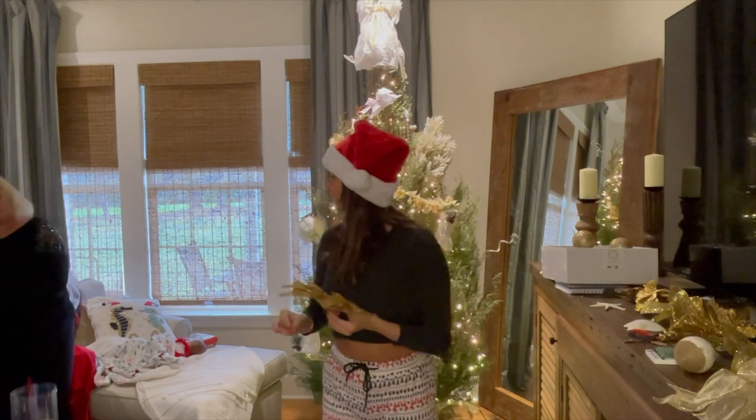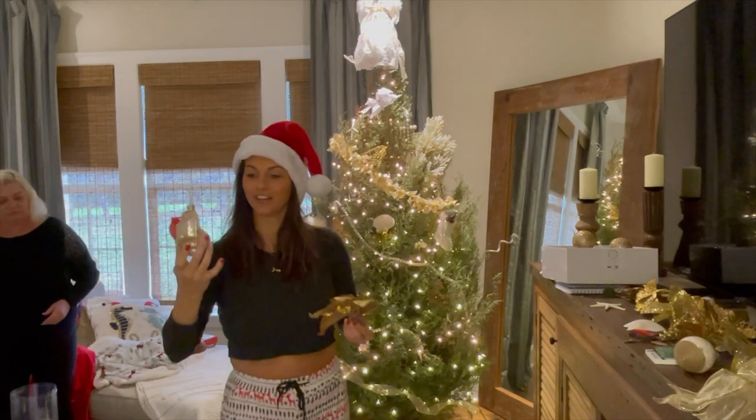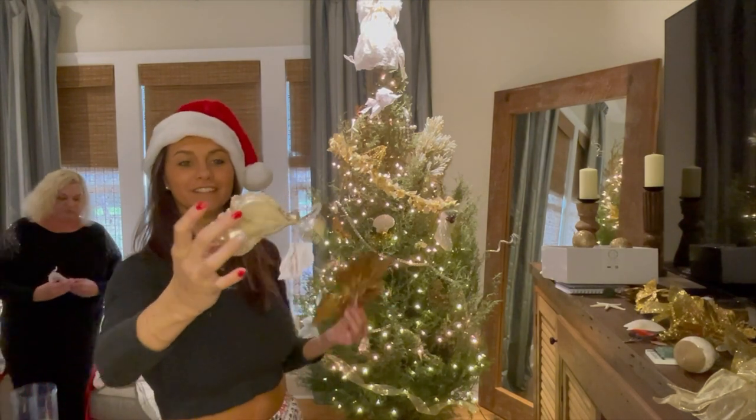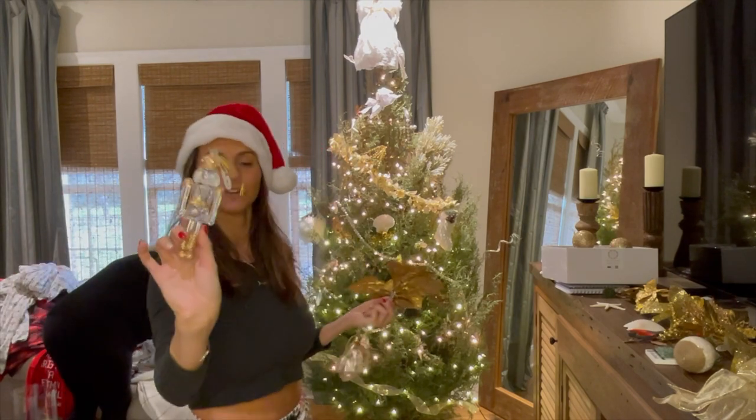That's a new one. And then look at this. So these are new ones that I found this year. It's a pretty little shell. And then a little nutcracker. It's clear with the gold.